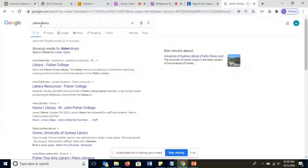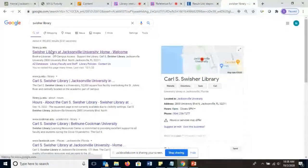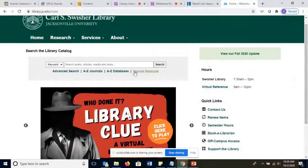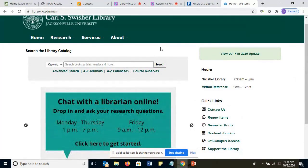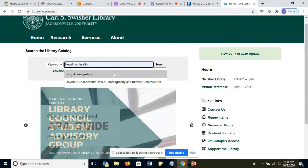I'm going to go back to Swisher Library. So we talked about the Book a Librarian. If you want to find a book, we didn't talk a lot about finding books, but if you want to find a book, you would just use the library catalog on the main page of the library. So let's do a topic. How about, oh, there we go, illegal immigration. We'll do a search for illegal immigration.